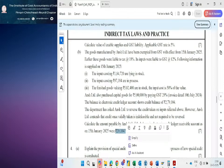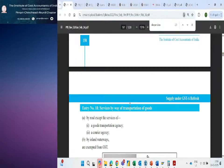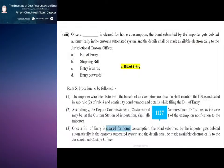So we need to show it in two ways. We need to present our steps in two cases: one, if the balance is 2,79,000, how we need to calculate, and the other, if the balance is 29,104, how we need to calculate it. So I'll just see whether I have workings once again.